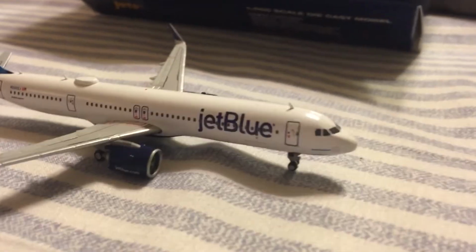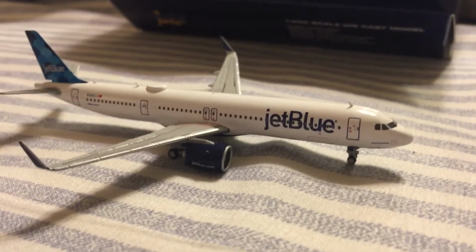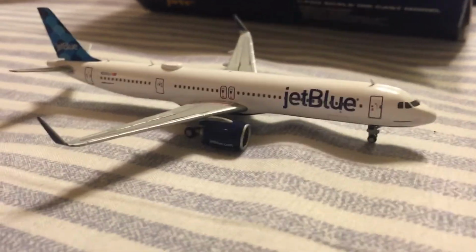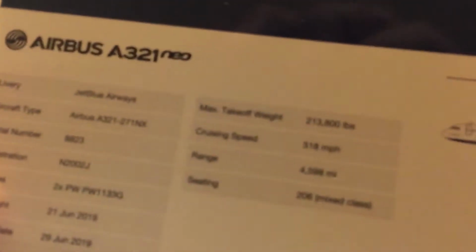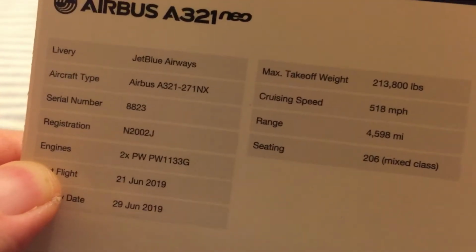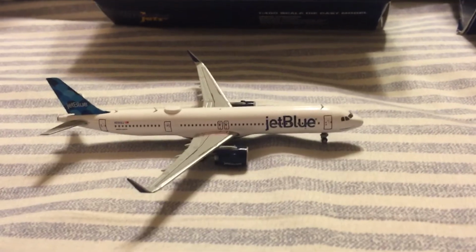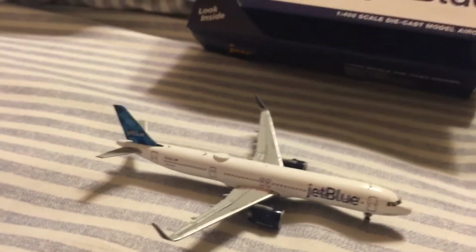Anyway, the kind of engine I believe that powers the A320neo family would be Pratt and Whitney engines. And according to the description here on the box of the A321neo, these engines are called Pratt and Whitney 1133Gs.